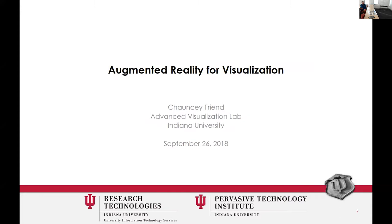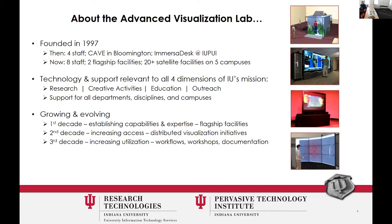So the lab I work for is a UITS group. We've been around for about 21 years or so now, and what's exciting about our group is we're always evolving in terms of visualization research support. And of course at IU, we do a lot of creative activity support, but I'm gonna focus a little less on creative activity support and a little bit more on just scientific visualization and visualization in general, using augmented reality as a tool today.